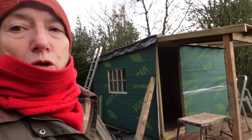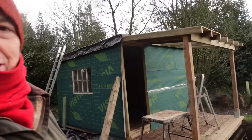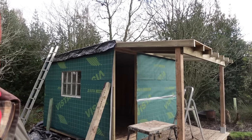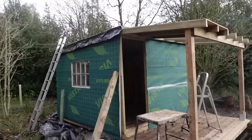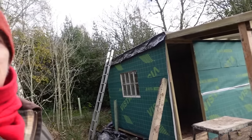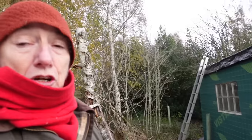But that hasn't stopped Ant. He has been working so hard every single day on this cabin, even in the worst of the horrible rain. So today he's been putting a veranda cover on. He's been putting this roof to the veranda, and he's going to board that out.